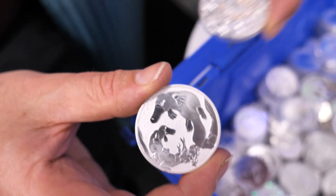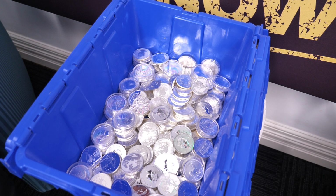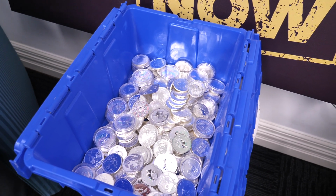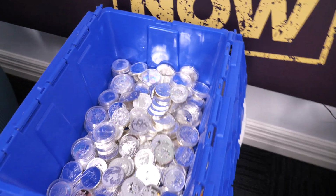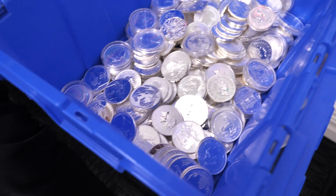Now we're putting these 2-ounce coins in there, and they are going to be shooken up, but not shooken up. Is that a word, shooken? Sure, let's go with that. It's not shaked. Shaken, I think, was the word you were looking for. Oh, cool. Shaken up.